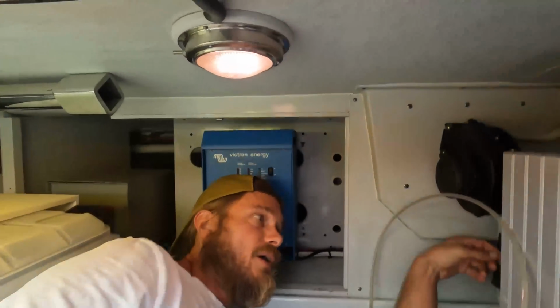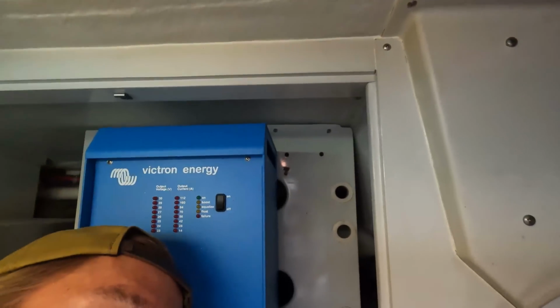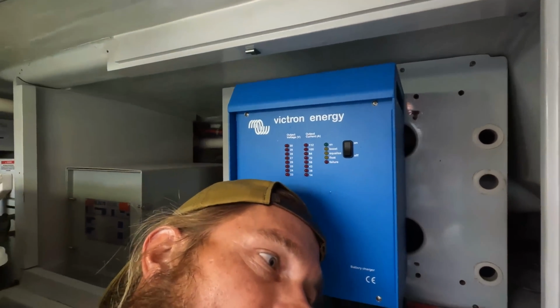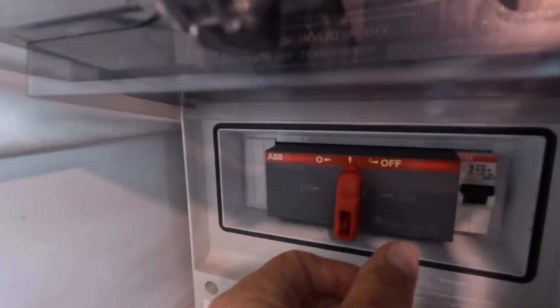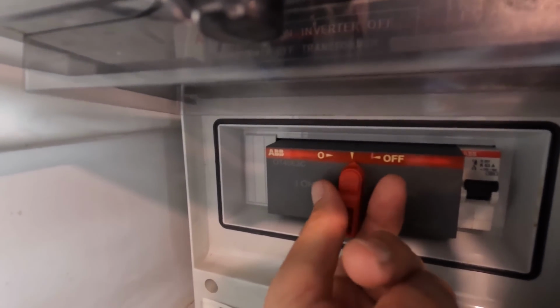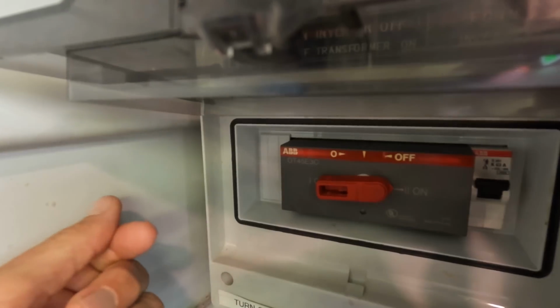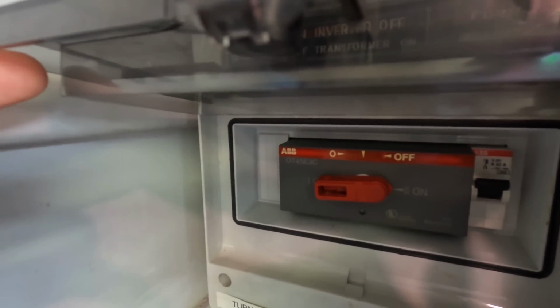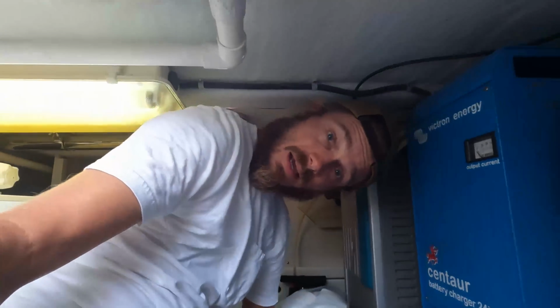Get all the way back here. The first thing that we're going to do is bypass the inverter here. So, you know, open this up. We're going to go to, oh, how do we get that open? Off. Lights turned off. That means it works. And off. Bypass, sorry. All right. So now it is bypassed. Now, you gotta turn off all the batteries.